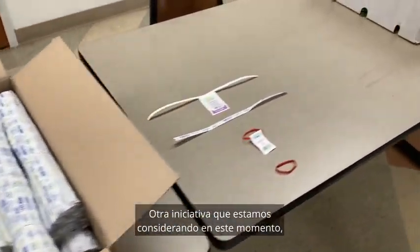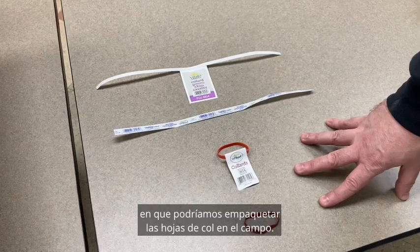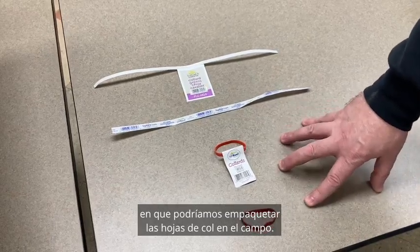Another initiative that we're looking at doing right now, here's 4 examples of different ways we could bundle collard greens out in the field.